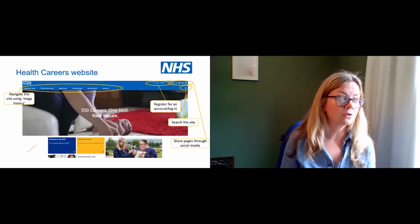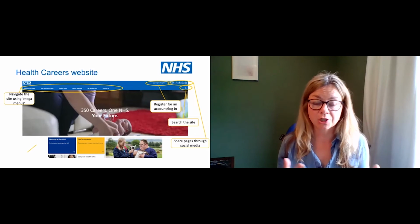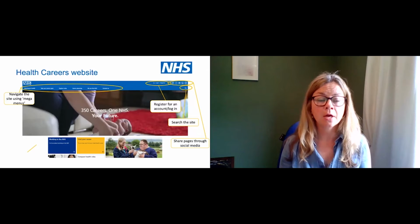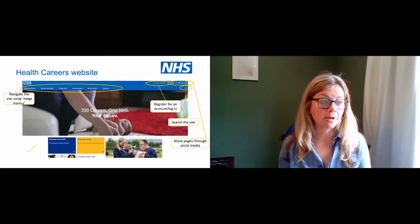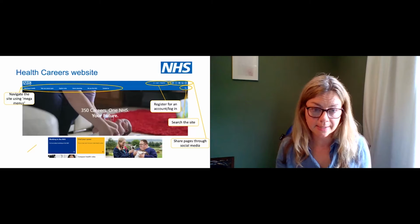So the tabs along the top there: we've got Working in Health. That's got lots of generic and general information about working in health. The next tab along, Take Our Career Quiz, I'll talk about in a minute. That's a really popular tool that we've got on the website.